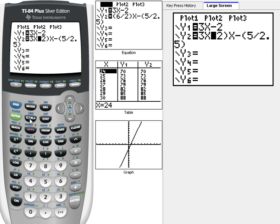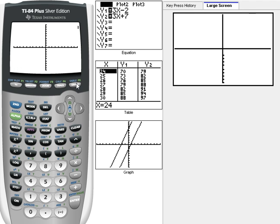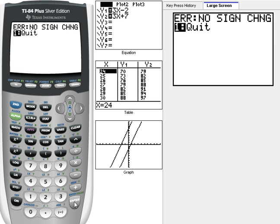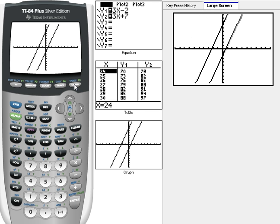If I change this a little bit, maybe change the second equation so that I now have y equals 3x minus 2 for the first equation and y equals 3x plus 7 for the second equation, well, now I have parallel lines. There's no solution. In fact, if I went and tried to find the intersection, which on a graphing calculator I do by doing second, trace, and then looking at option 5, which is intersect, I get an error because there is no solution. Those two lines don't have an intersection. There is no solution.